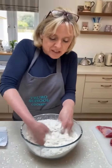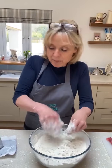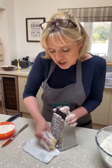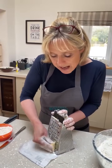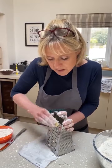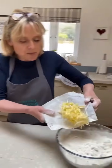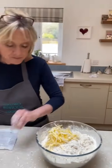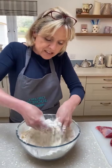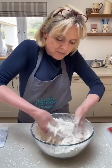But what you've seen me doing is literally mixing all of that lard through, and because it was frozen, it's kept its shape nicely. And I put the butter in the freezer too, so just preempt it by putting your lard and butter packs into the freezer. And in goes my butter now. You just have to separate it and give it a good coating of flour and mix it all through.